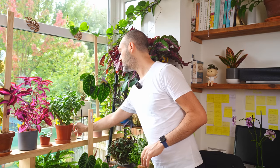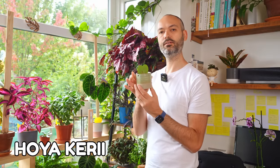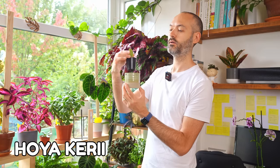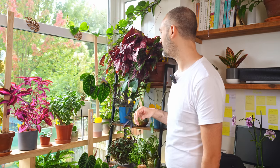I think this is a Hoya. I can't remember the name of it. Heartleaf shaped Hoya. So that doesn't do anything really. It doesn't grow at all. I'm not really sure what the deal is with that. That was given to me as a present by Mrs. Sheffield. I think that was a few months ago, maybe springtime.